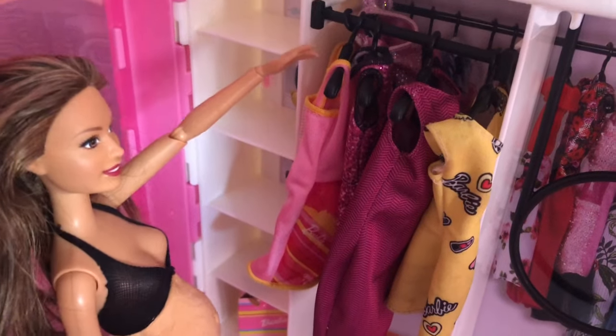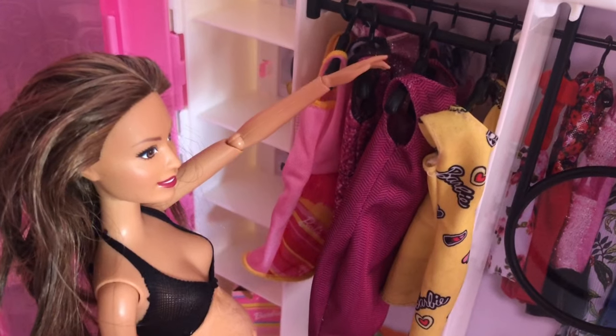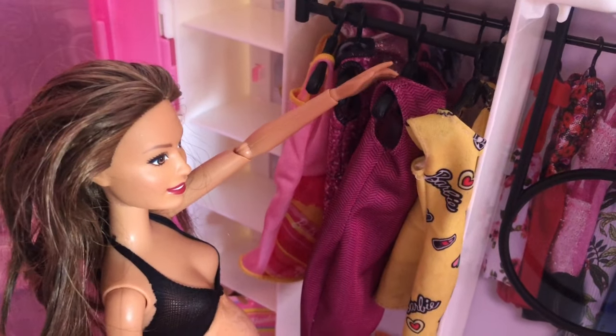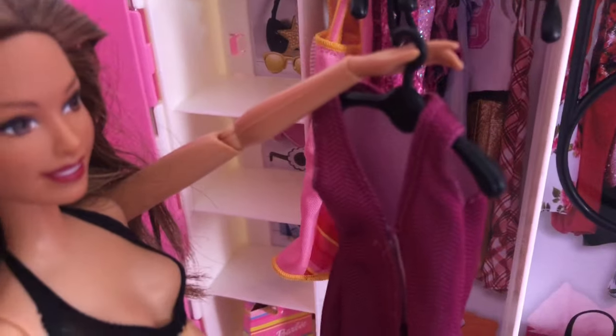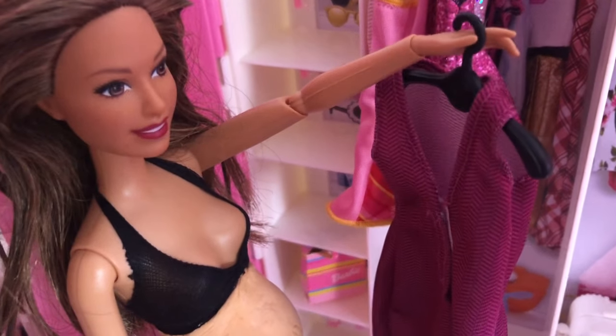And then it's time for me to go into my wardrobe and pick out my outfit. Now, obviously, while I'm pregnant, a lot of the clothes that I have don't fit me. But I just went for this simple, really cute pink dress because this is maternity and it fits really well. So here's a little transition of me getting changed.